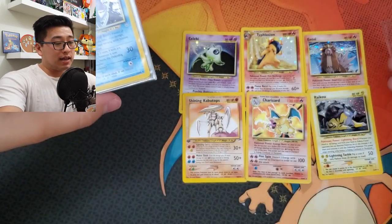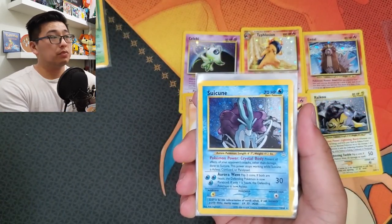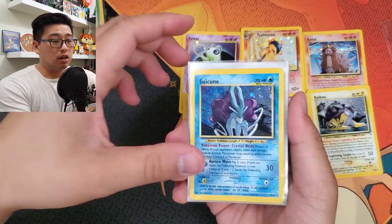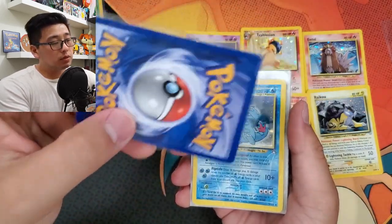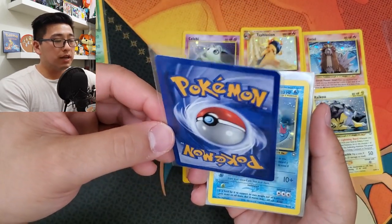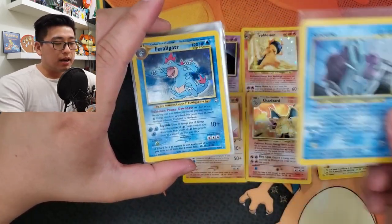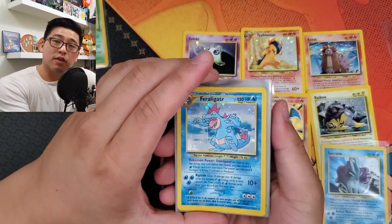Remember how we had Entei and Raikou? He also had a Suicune. So we have the three legendary beasts in holographic. This one is also holographic, same thing. Pretty decent condition. I know you might not be able to see all the details, but trust me when I say that I think all three of these would grade fairly well. And I want to submit all three into PSA so that I can have a graded set.